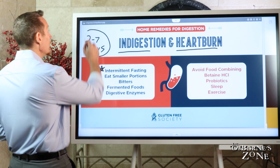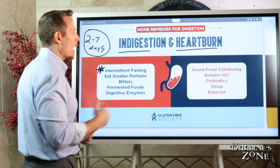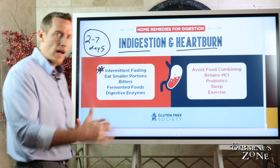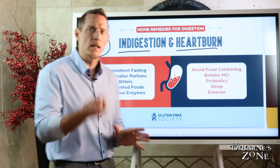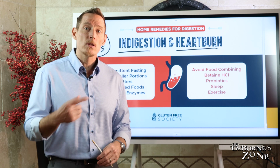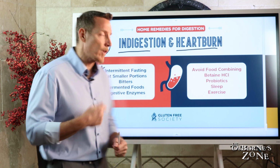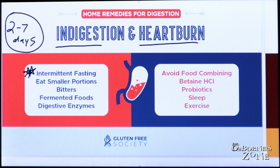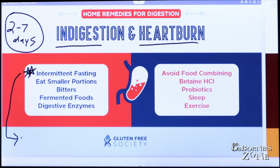These cells heal very quickly. So if you've got heartburn or acid reflux, remember, healing can occur very fast in the GI tract. Think about it. If you've ever gotten a cut or sore in your mouth, how quickly those things heal. It's because these are the same cells. They turn over very, very quickly. So intermittent fasting gives them the capacity to heal because it gives your gut a break.